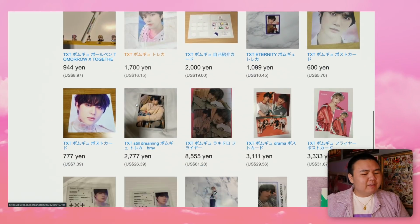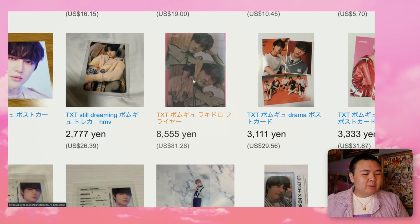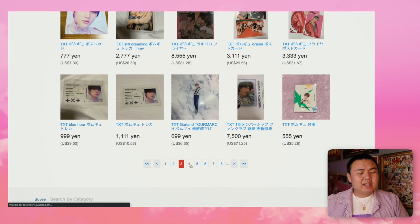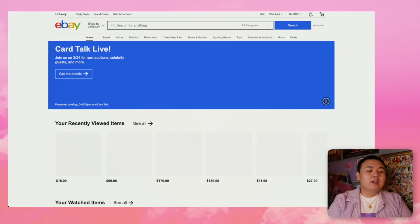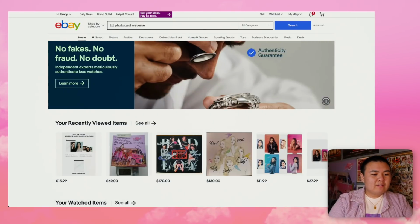I do need some of his album PCs, so maybe we could do that. I still need his Still Dreaming flyer. I still need all his flyers, actually. Let's go on eBay. That's a site that I never go on. Let's look up TXT photo card Weverse, and let's see if anything comes up.